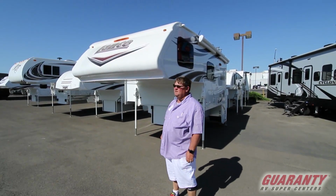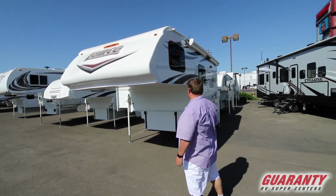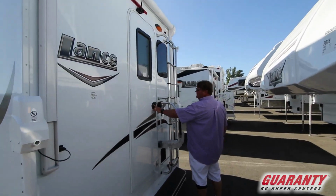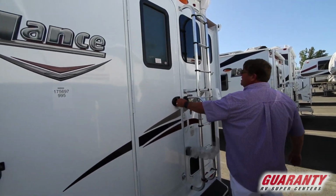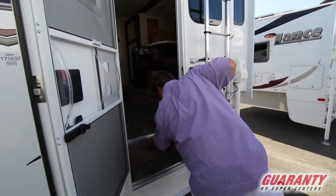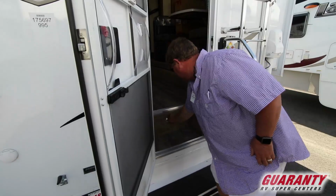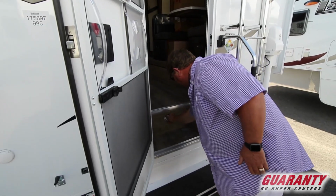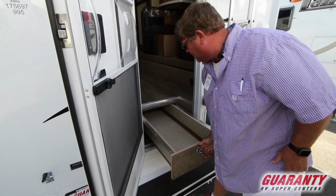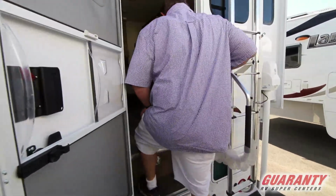Got a brand new Lance 995 long box camper. Let's go take a peek. Going in to the door, you got remote, you got touchpad for key lock, nice big grab handle. Right here, you got a little storage compartment as you walk in. And open up, there we go. There you go, a little storage drawer, put stuff in, kind of long, fishing poles or whatnot. Kind of cool. Got your big grab handle here.